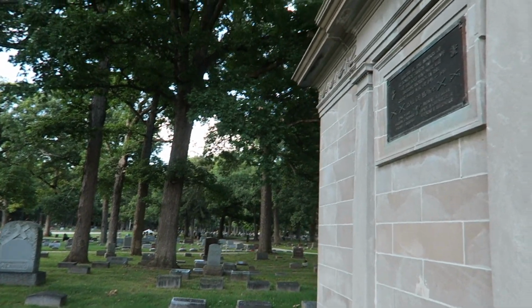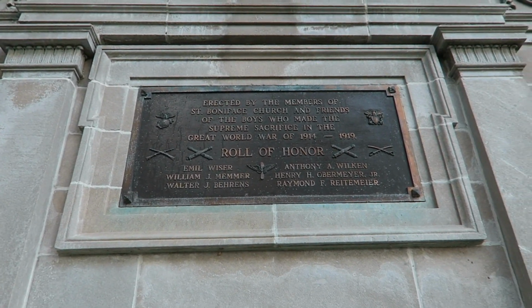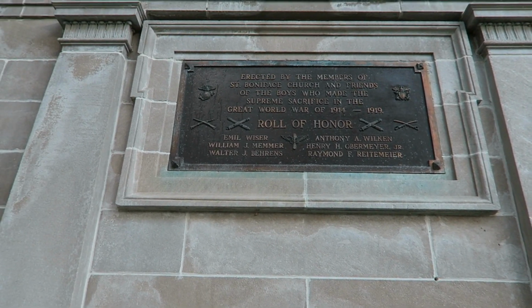And some pretty interesting inscriptions on the side of this one. Almost looks like at one point they had a stained glass window and covered it up with this plaque here, but I don't know if that's actually the case or not. But either way, some very interesting information.